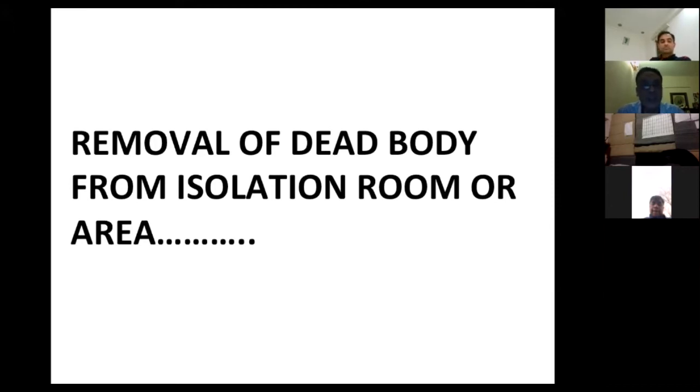room area. So the patient is dead now, and you are in the ICU. You want to remove the patient from the ICU. Most of the time, we give the body to the mortuary. Some people maybe directly take it to the handling of the relatives, which I'll be discussing.